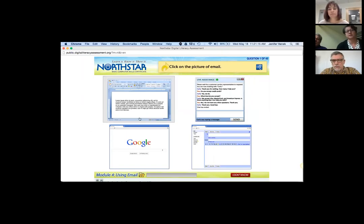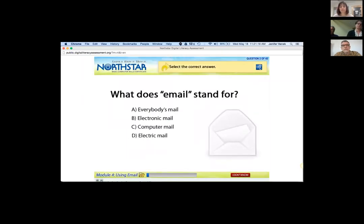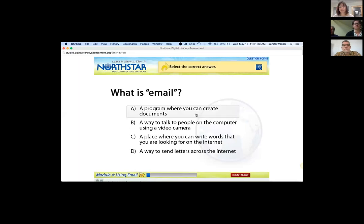learners are presented with different options and then choose. Does email stand for? Select the correct answer and the quiz will continue to the next question. So here, obviously, it was really hard. Email's a word. We were looking for a definition, so we had to do: What is email? Select the correct answer and the quiz will continue to the next question.